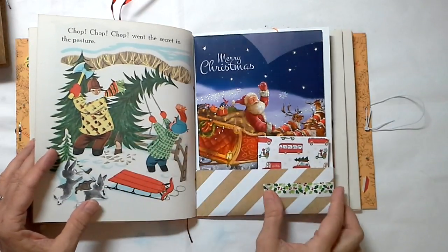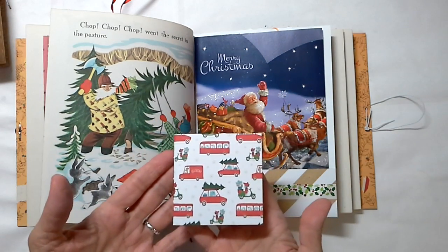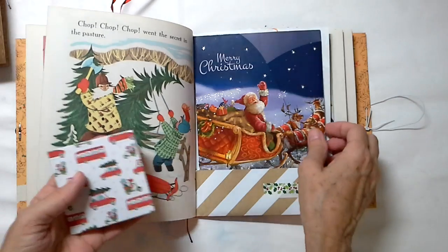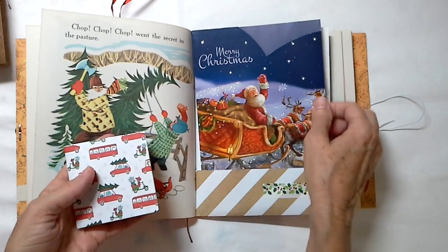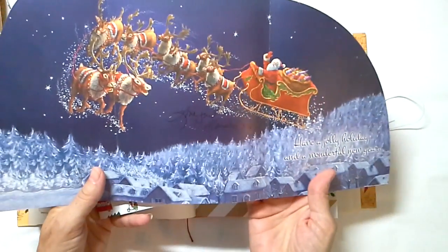So they are cutting down their Christmas tree. This is a little mini book for you. Maybe you want to start your Christmas list early. My sister is already Christmas shopping. She is so smart. She does it so early.